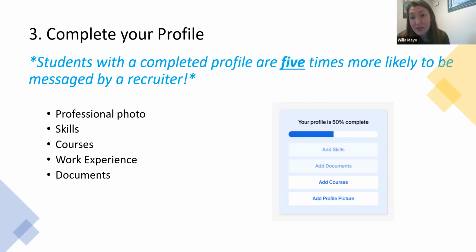You also want to share any courses that you've taken at school, especially if they're relevant to the career field that you're interested in pursuing. So say you've taken Psychology 101 already and you want to be a therapist. That's a great thing to share with a potential employer, that that's something that you already have experience with.